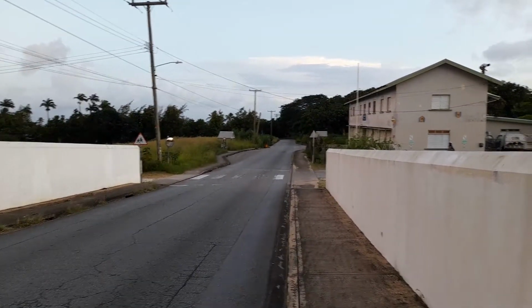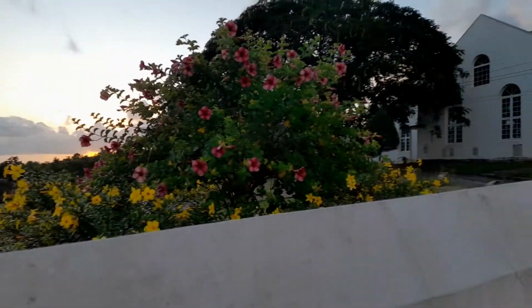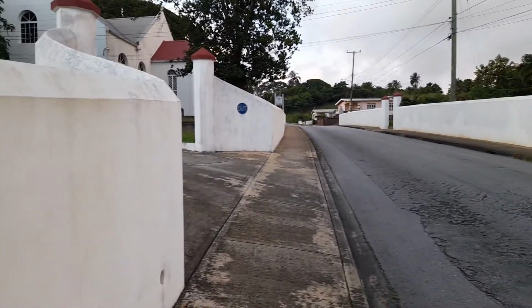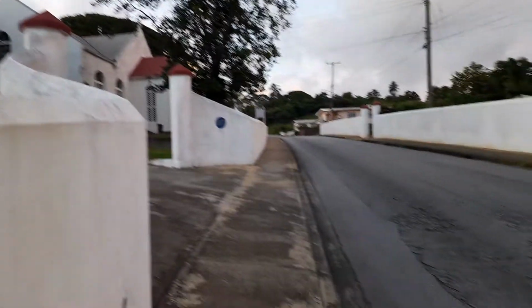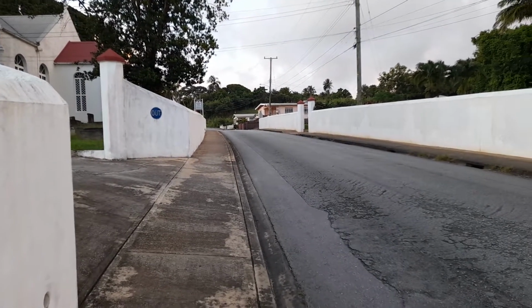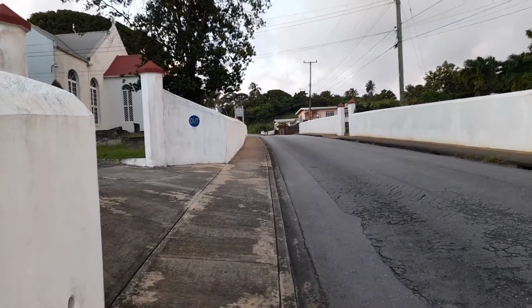Looking back to Ayshford Long Road and Holy Innocence Primary School here again. And you can see that the churchyard is well kept. My great aunt, the only one I have living, and she's also in the choir, and other members take good care of the church. Make sure that the grounds are well kept and tended to.